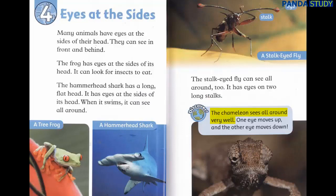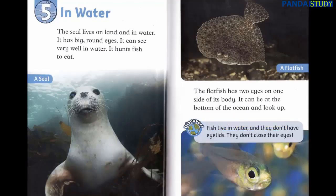The chameleon sees all around very well. One eye moves up and the other eye moves down. Chapter 5. In water. The seal lives on land and in water. It has big, round eyes. It can see very well in water. It hunts fish to eat.